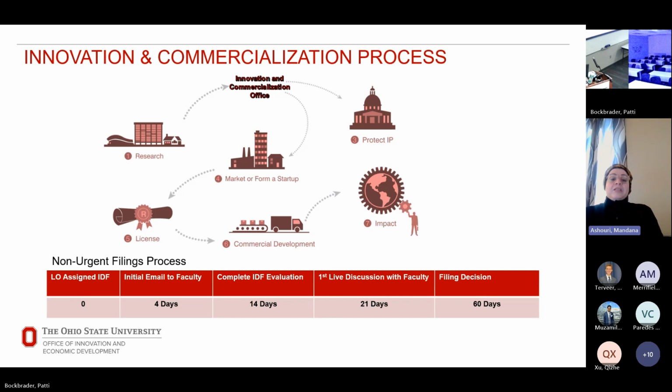So I mentioned that everything starts from the invention disclosure that you submit to our office. When you submit an invention disclosure to our office, what can you expect to receive from us? We have a process in place from the day that you submit the invention, and I call it the non-urgent filing process. Why non-urgent? Because this process takes 60 days from day 0, when a licensing officer, LO, is assigned to your IDF, to the time that we make a decision to file a patent application or not. And during these 60 days, we always look for your feedback. So this is the non-urgent filing process.